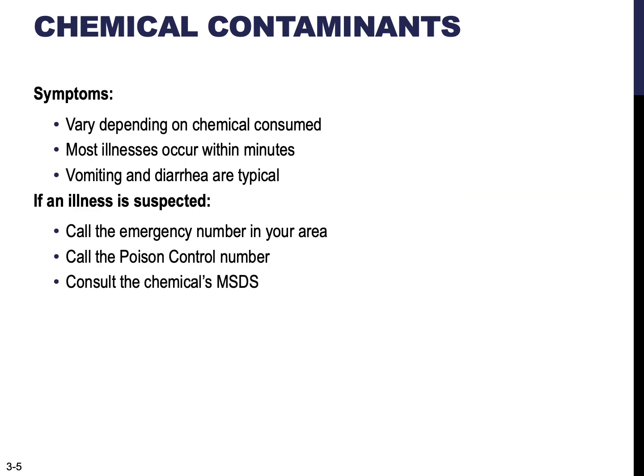So you're going to know pretty quick, within minutes, if you've ingested a chemical or have some type of chemical contaminant. Things like an intolerance, which could cause vomiting or diarrhea, are typical. So make sure you call the local emergency number, and consult poison control and the material safety data sheet.